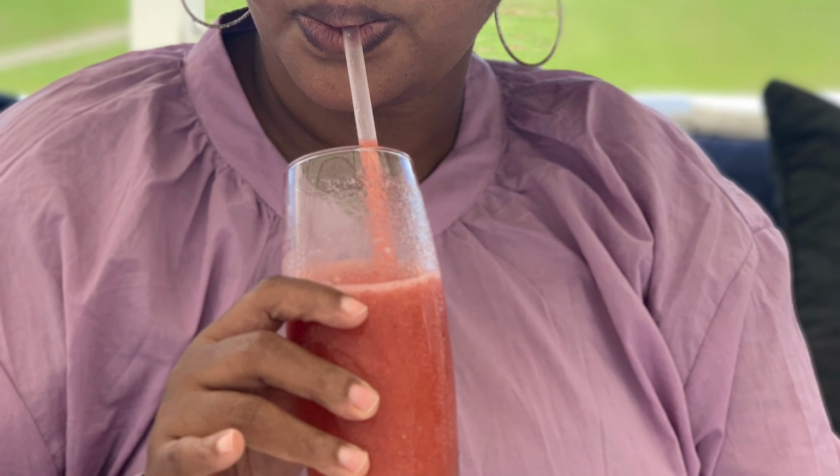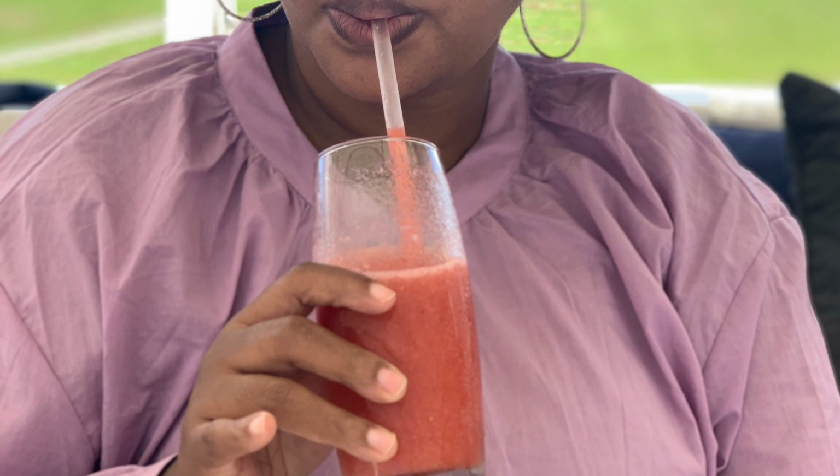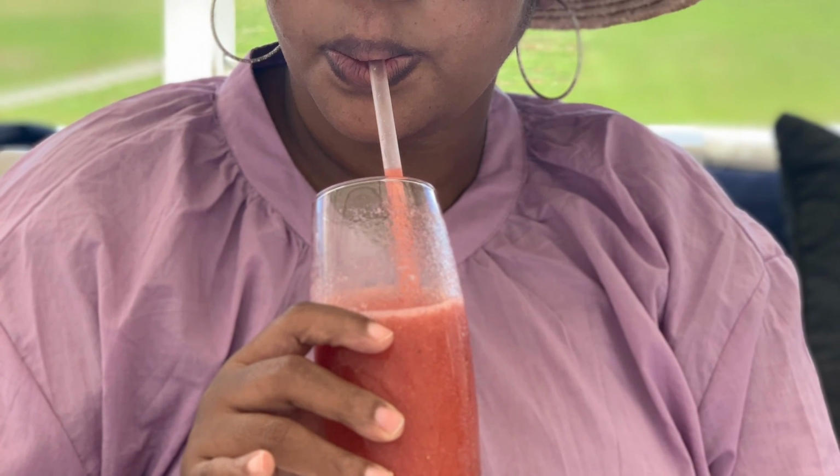I told you, the strawberry daiquiri. I'm very fussy when it comes to my strawberry daiquiri, but this was very good.